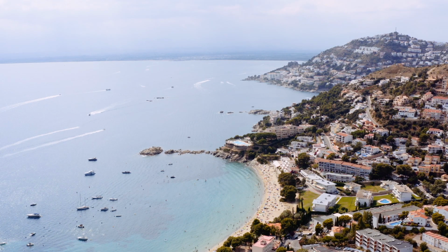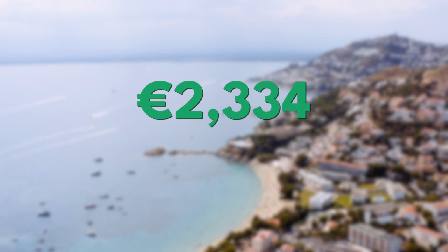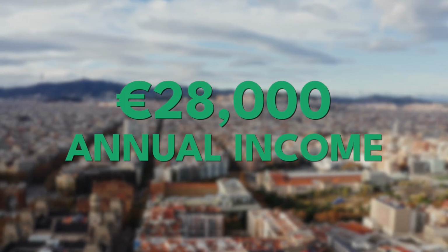So besides these technical details that you need to submit in order to get your visa, you also need to prove that you have funds to support yourself in Spain. So currently the amount that is required is 2,334 euros per month or 28,000 euros annual income.